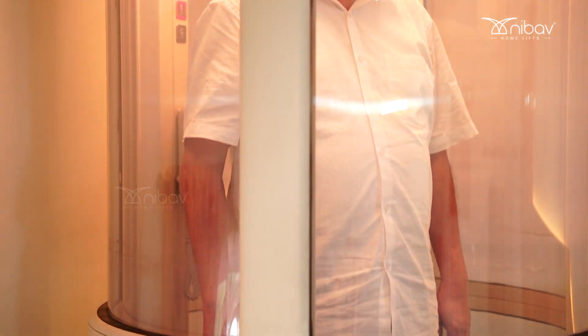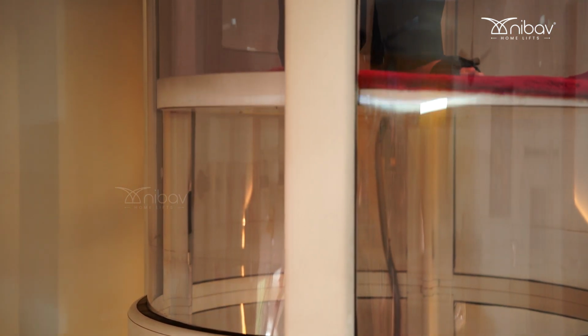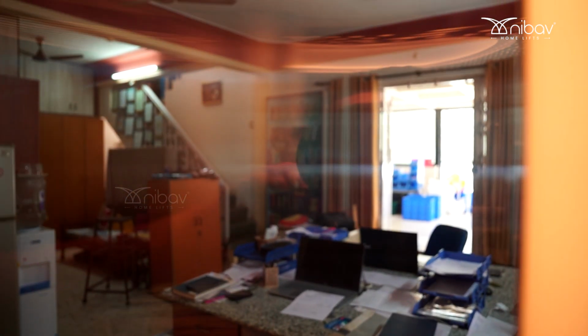But now when we realized we have to do it, I came to know about Nibav after seeing a large number of lift manufacturing companies, and I zeroed down on Nibav because of the following reasons. Firstly, a very sleek and beautiful looking lift. Secondly, minimum amount of masonry work which was required. Thirdly, it was a single phase lift, not a three-phase lift. The main features over and above this was safety.